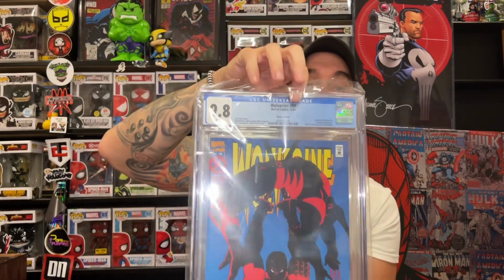People are FOMOing hard over this book because of Hugh Jackman coming back as Wolverine, and now them showing him in his yellow suit and walking next to Deadpool, and the fight scenes that are going on and everything. People are really going after this hard. This is the deluxe edition. Very cool. And guess what? Another 9.8 to add to the collection on that one.